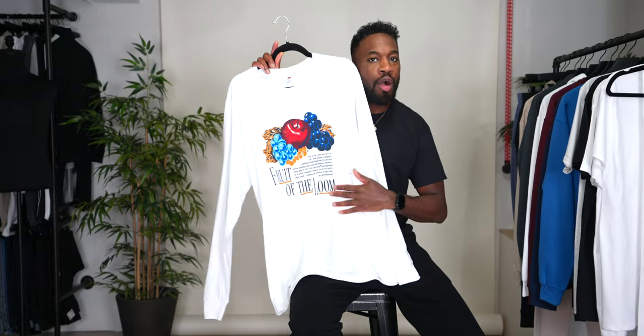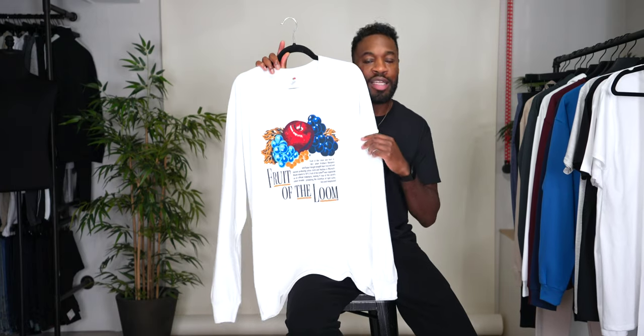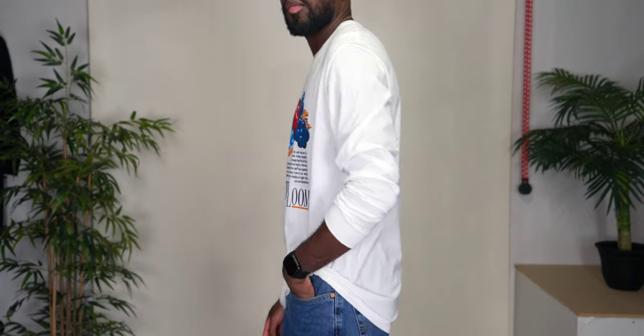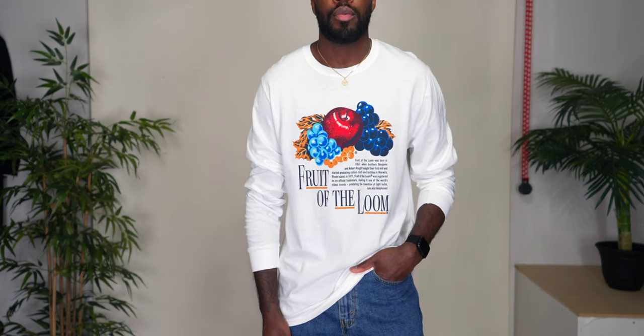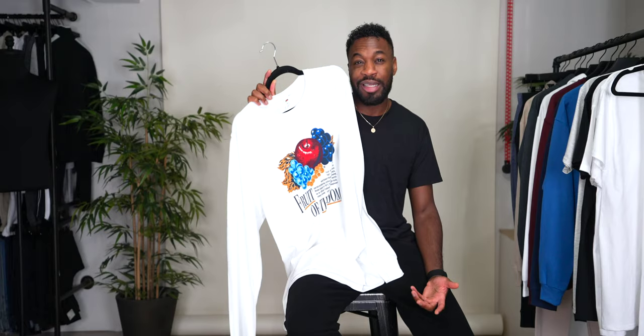Next up, we have a long sleeve graphic t-shirt. Now this one's going to be in white, and this is going to be Fruit of the Loom's limited edition heritage long sleeve shirt. Now this one is a size large. I opted to size up on this one because I feel like the medium was just a little bit too fitted as opposed to how I want this to fit. With long sleeve shirts, I usually like to have those be a little bit roomier, especially with actual t-shirts. For some reason, I like the look of that better.